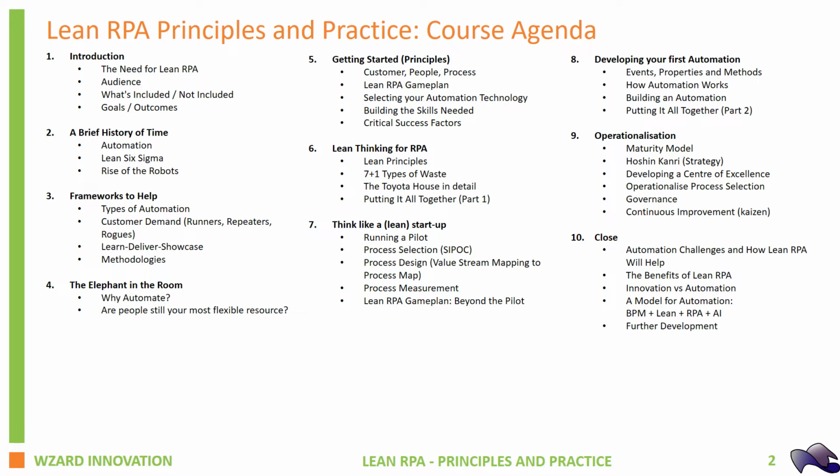In previous chapters, we've looked at why we believe there's a need for combining Lean and RPA together. We've looked at the history, and we've looked at the different types of automation available, and started to think about some of the different frameworks that can help you in your RPA rollout, such as runners, repeaters, and rogues as a way of classifying different types of processes. We've also discussed the impact on people and how you can start to address that right from the early stages of your program. And now we're going to move into the next chapter, which is what you need to do to get started.